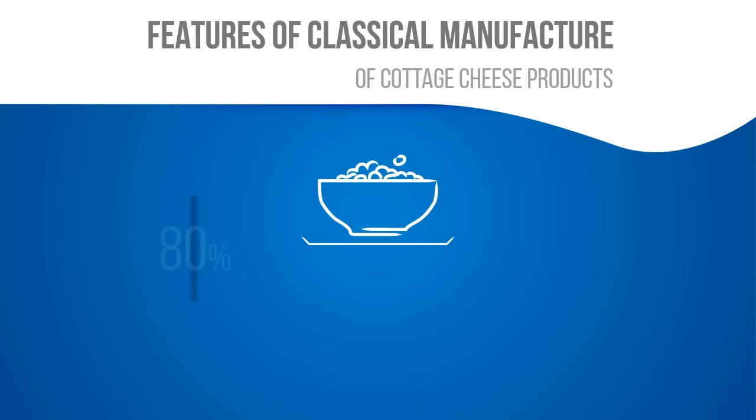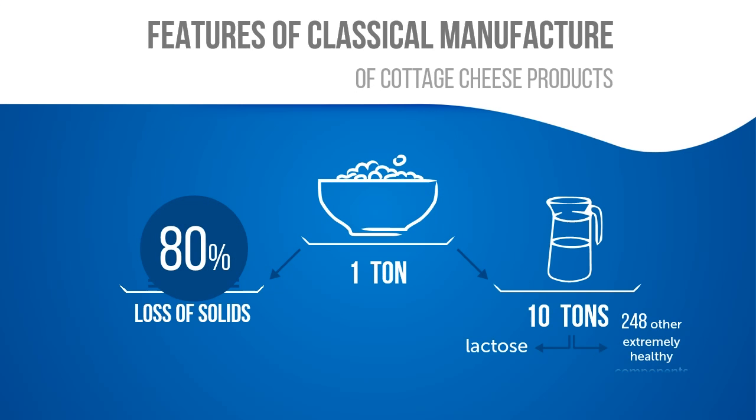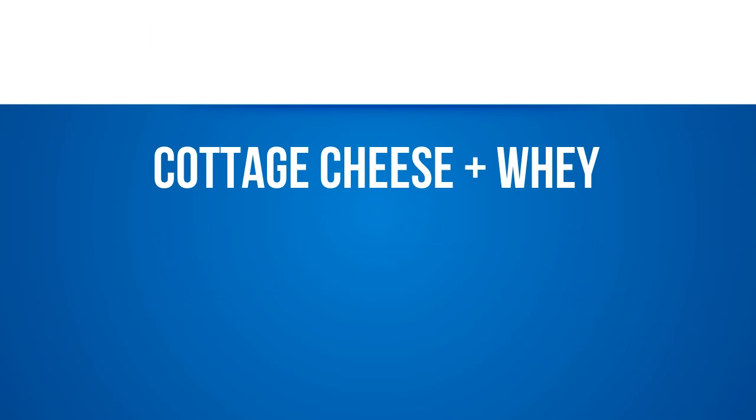Let's examine the features of classical manufacture of cottage cheese products. About 10 tons of whey are exuded at manufacture of 1 ton of fat-free cottage cheese. The loss of solids which became whey from skim milk makes up almost 80%, which can be considered as missed profit. Moreover, 248 very healthy components as well as lactose are lost from cottage cheese and exude into whey.